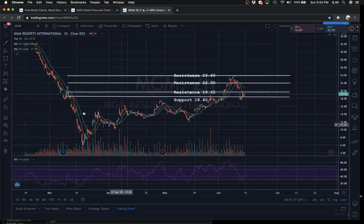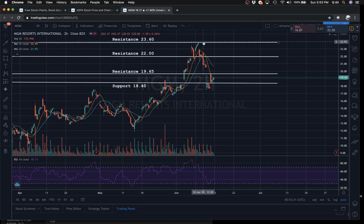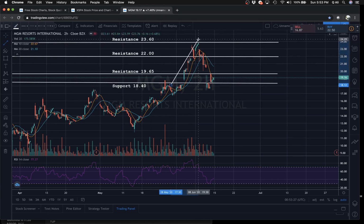MGM, same idea as PK. You could see same exact pattern happening. Stock recently pulled back incredibly from its $24 highs, which it had a massive run. Same exact thing here we're seeing. The stock made a very vertical move, which you really don't want to see as a trader. Well, you do want to see it when you're in the stock, but you want to be careful. You want to take note that, hey, this stock is starting to move a little bit too vertically for my liking. What's going on here?